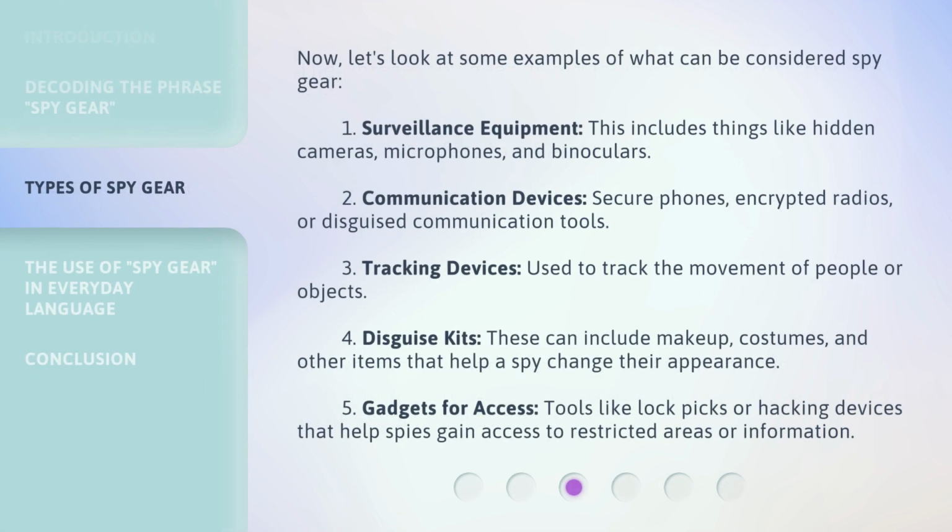Now, let's look at some examples of what can be considered spy gear. 1. Surveillance equipment. This includes things like hidden cameras, microphones, and binoculars. 2. Communication devices. Secure phones, encrypted radios, or disguised communication tools. 3. Tracking devices. Used to track the movement of people or objects.